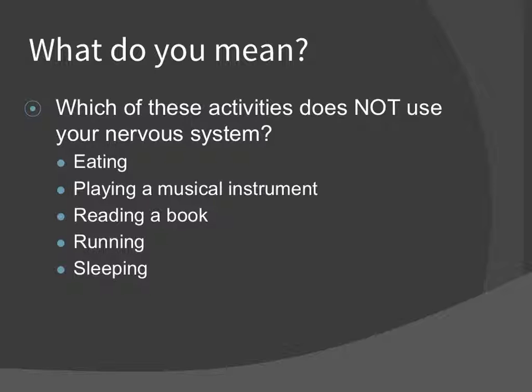When you eat, your brain has to process your food and taste and things like that. When you're playing a musical instrument, you're using both physical movement and you're also reading sheet music and interpreting that. When you read a book, a lot of people have a kind of film strip playing in their mind as they're reading. They have a vision of what the author is trying to share with them. When you're running, your body is moving, so your brain has to obviously make that happen. And when you're sleeping, your brain is actually rearranging all the things you learned that day into more appropriate places so that you can access them.